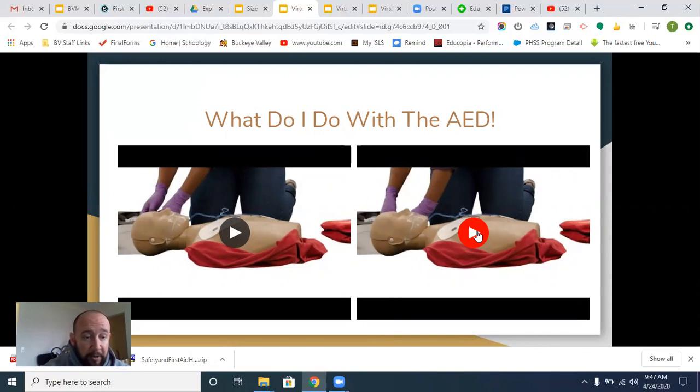Does not matter if it's male or female. The shirt comes off. The undergarments come off. They are dead. Okay, if you're using an AED, they are dead. They don't care if they're bare-chested. Okay, you with me so far? So cut their shirt. The pads have to be skin-to-skin contact. Okay, so you have that. There's a cloth or a towel, so to speak, to wipe off if they're wet or sweaty.